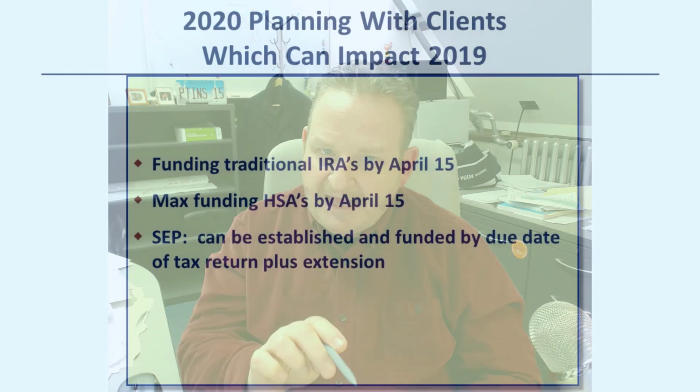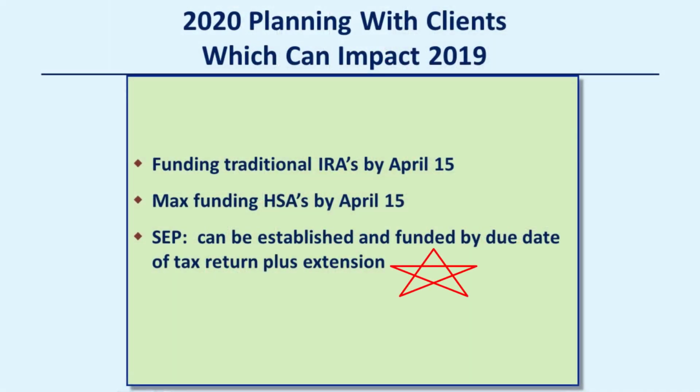Let's talk about that self-employed person. They've got bottom line profit. What else can we do to reduce the taxable income? How about establishing and funding a SEP? If we're going to talk about a traditional pension plan, unfortunately, that had to be set up by the end of last year. But a SEP can be set up and funded by the due date of the tax return plus extension. It doesn't have those IRA or HSA funding deadlines of April 15th to be treated for the previous year. So that would be an opportunity.